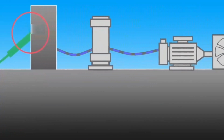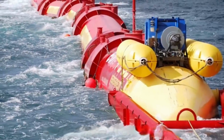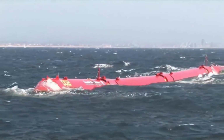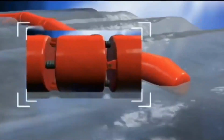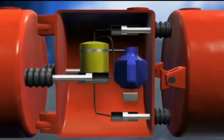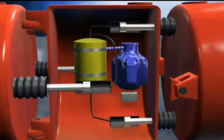And then there's the multi-joint floating wave power. It's a jointed system that connects multiple floats together, that can move with the waves on the surface. Each joint is equipped with a hydraulic cylinder. Each section of the floating surface moves up and down with the waves, and thus drives the machinery to generate electricity.